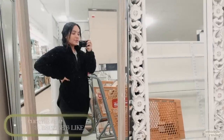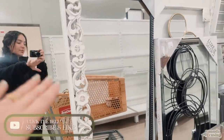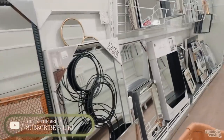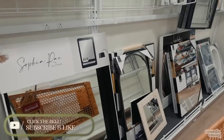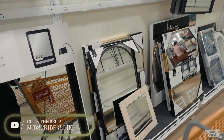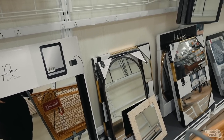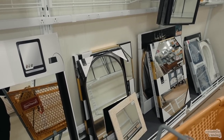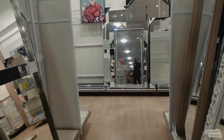So I've been looking for something to decorate the top of the fireplace mantle, like maybe a dark black mirror that has a little bit of an arch to it, but all the ones that I found are super small, like this one's super small, or they're golds, and I don't want golds, I already have one. They have the circle ones too, but I want something a little bit more like a modern feel. But I mean, the shelves are kind of empty, not a whole lot.